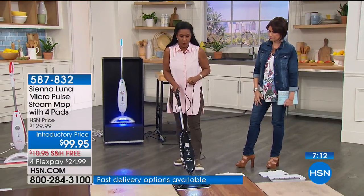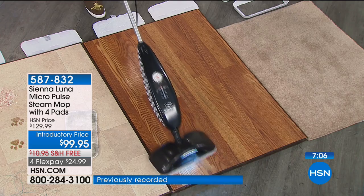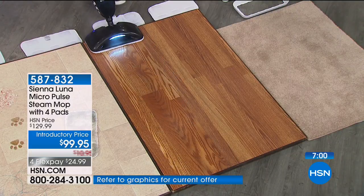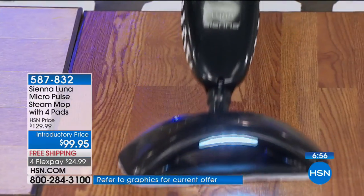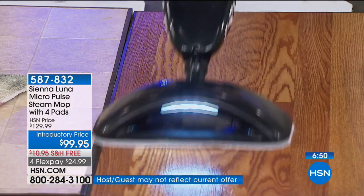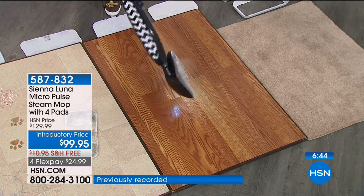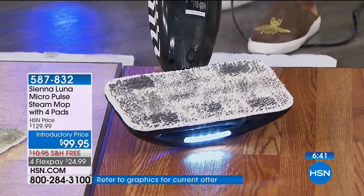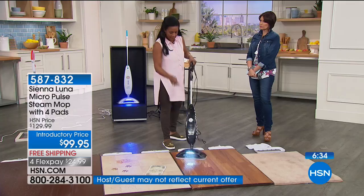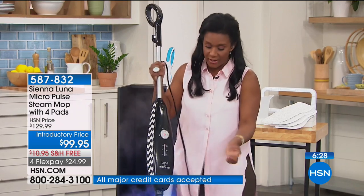The reason why I showed you that very white pad just now is because if you look at this floor, it looks pretty clean, right? When you get your Sienna Luna home, I want you to absolutely fill this up with water. It's a 15-ounce tank. Immediately put this down on the ground and clean your floor right away, because you think your floor might be clean, but if you've been using any chemicals, any of these boxes that come with the wet pads, that's what you're going to be picking up. That is oil, grease, that can be surfactants. Surfactants are the greasy elements found inside those chemicals, and they leave a residue on your floor. I don't want you to have a residue on your floor.